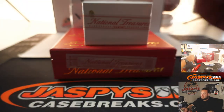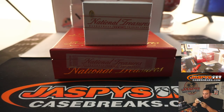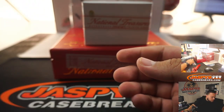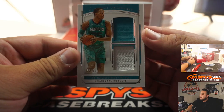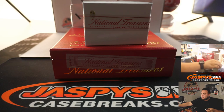Romeo Langford, /299. Boston Celtics, going to random number block 3. Going to Horn. And then we got PJ Washington Jr. /99/93. Charlotte going to Mike straight up.